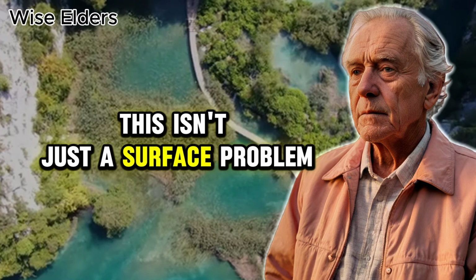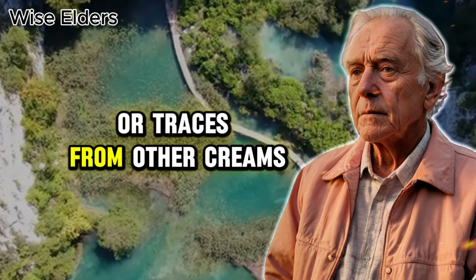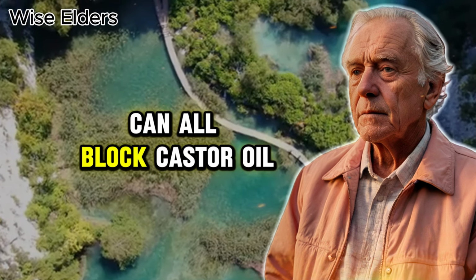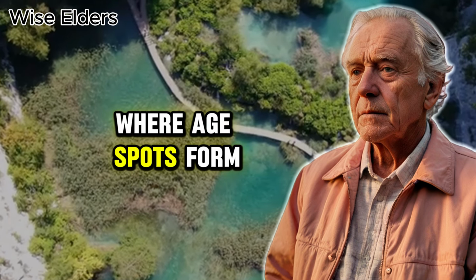This isn't just a surface problem. Dead skin, built-up oils, or traces from other creams and soaps can all block castor oil and its healing nutrients from reaching the deeper layers where age spots form.